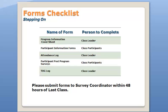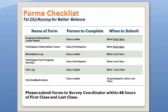Again, for Stepping On, the forms are the program information cover sheet, participant information forms, attendance log, participant post-program surveys, and TUG log, and those are all submitted to the survey coordinator after the last class. For Tai Chi Movement for Better Balance, the program information cover sheets and participant information forms are completed after the first class and turned in to the survey coordinator at that time. And then after the last class, the additional forms, attendance log, post-program surveys, TUG log, are also completed and returned to the survey coordinator. And then the TUG feedback forms are used as an optional form for the instructors to provide that feedback to the participants.